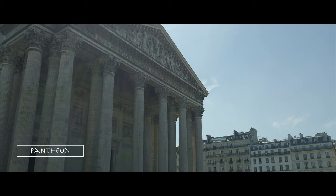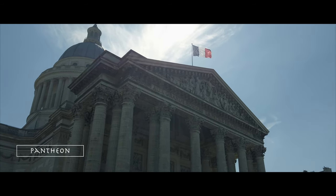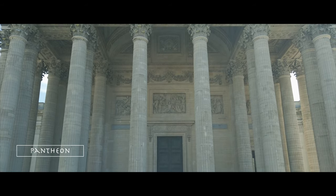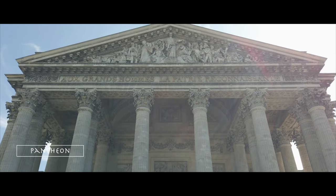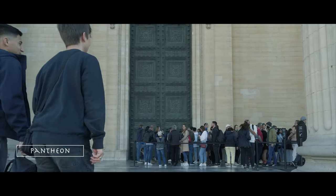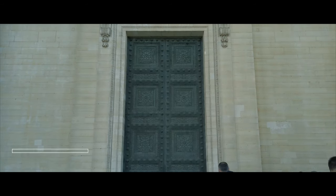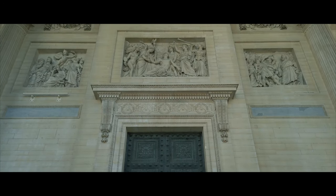Pantheon meant the temple of all the gods and was initially built as a church dedicated to Saint Genevieve. The primary purpose of constructing this building was to keep the reliquary containing the remains of the most honored saint of those times. But unfortunately, it changed to a secular mausoleum and now houses the remains of prominent French citizens.